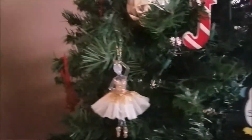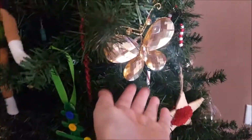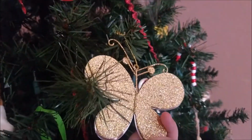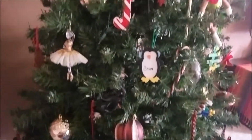All right, so we've got our tree decorated, and we went to Walmart. The girls ended up going with, or Lily went with the golden ballerina. She's very pretty. And Elena chose the golden butterfly. It's glass on one side and glitter on the other. Very pretty. And did Chris end up picking out one, or we put his back? I think we put his back. Yeah, he wasn't being the best baby in Walmart yesterday.